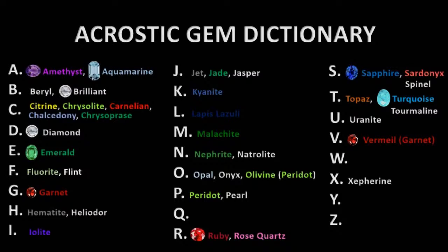I wanted to share a bit of an acrostic gem dictionary with you because it can be really hard to read what these gemstones say if you don't know what they stand for or what the colors could be related to. So if you want to grab a screenshot of this, you are more than welcome to. We've got some of the older names that were used for gemstones as well. So you have to remember that gemstones sometimes change names over time.